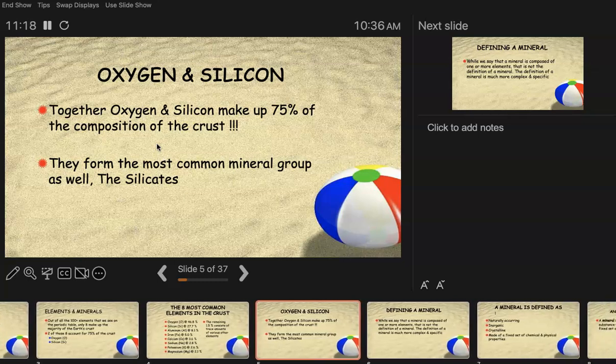So yes, I'm really trying to drive home a point here. Together, oxygen and silicon make up 75% of the composition of the crust, and they form the most common mineral group as well, the silicates. The silicates. We will come back to and spend a decent amount of time talking about the silicates. That's the group we use to honor the heritage of crystallinity, with the silicon-oxygen tetrahedron crystal structure.